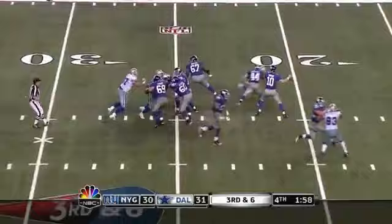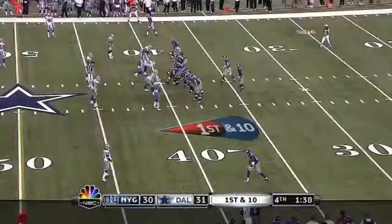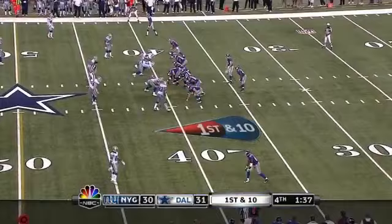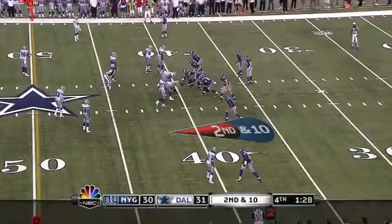And they do. So we'll never know the answer to that, because it's caught by Steve Smith up at the 39-yard line. So they can milk a little bit of the clock on their way down the field, putting it on the two timeouts. And that pass is caught. And then it is dropped from the 40.